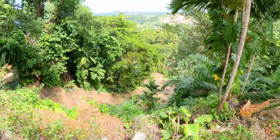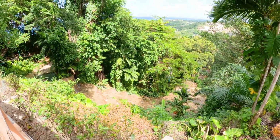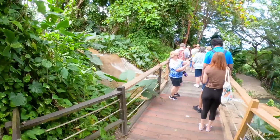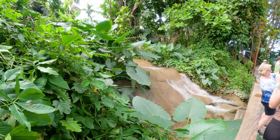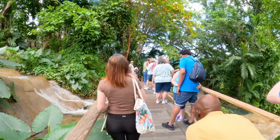Past this area was the waterfall and scenic viewpoint, and it's definitely a pretty sight to see. I also think it would have been nice to spend a little bit more time at the falls. If you aren't coming as part of a tour, you can spend as much time as you'd like here, but the tour was a little bit rushed.